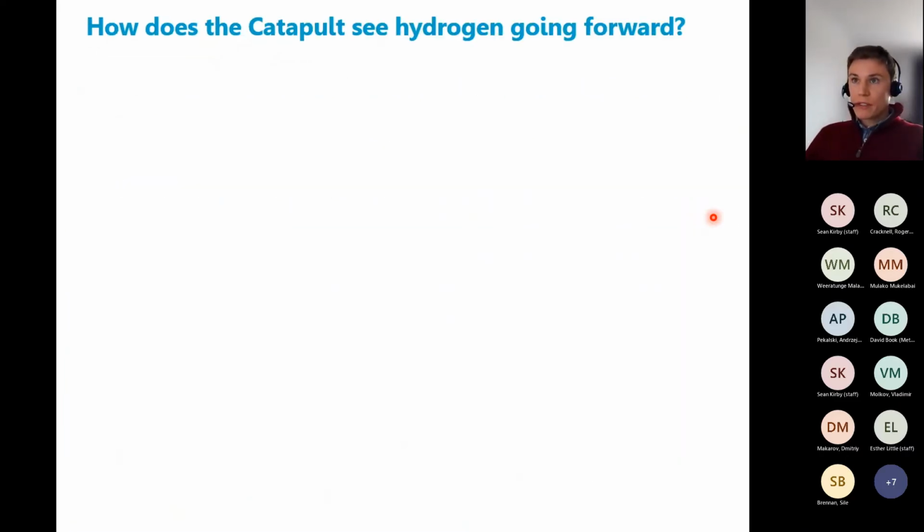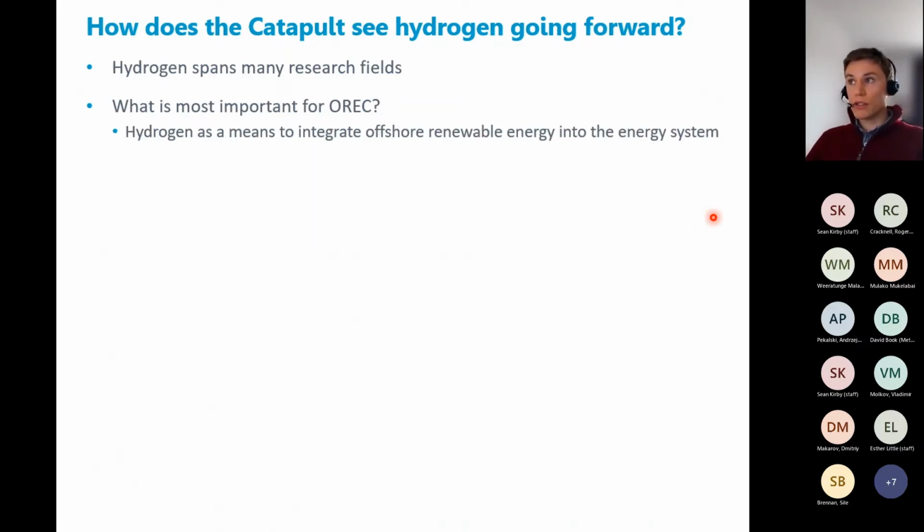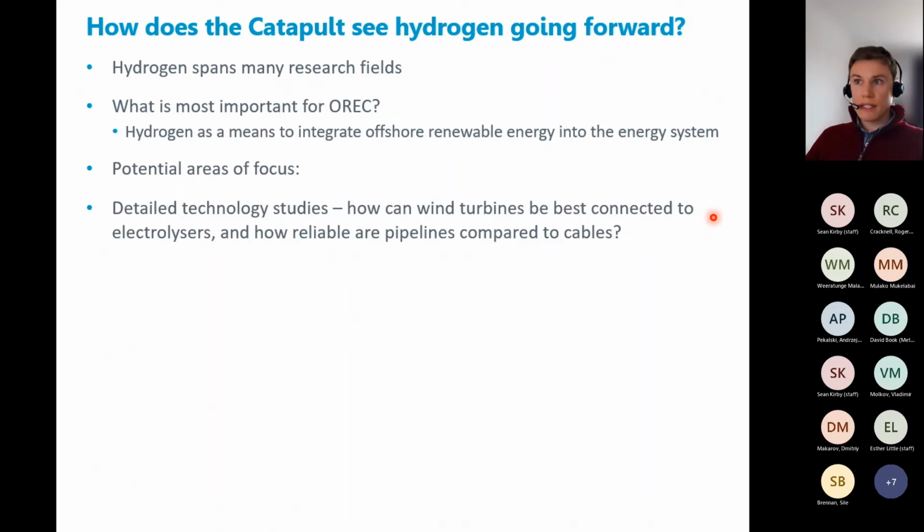So, a great big space. How does the Catapult specifically see hydrogen going forward? As you know, there are loads of research fields that this question spans. We think that the most important for the Catapult, we're still finding out the fine detail, but the basic idea is that hydrogen is important from our perspective as a means to integrate offshore renewable energy into the energy system. There are a few areas that we might want to focus on. One is detailed technology studies. These are really interesting questions like, how can wind turbines be best connected to electrolyzers? And another is, how reliable are pipelines compared to cables?